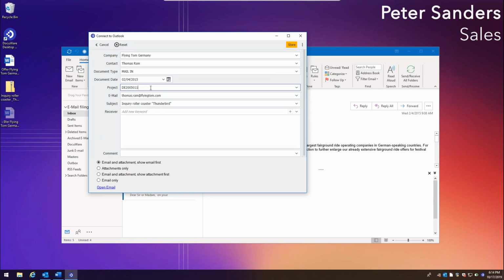I want to enter the project number. I've done business with this customer before. We've been working on this project. We've already assigned a number to it. We're going to go ahead and select that for this document.